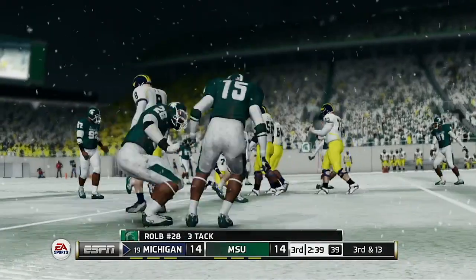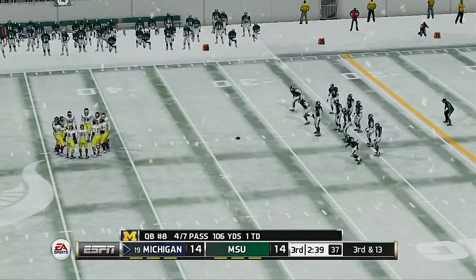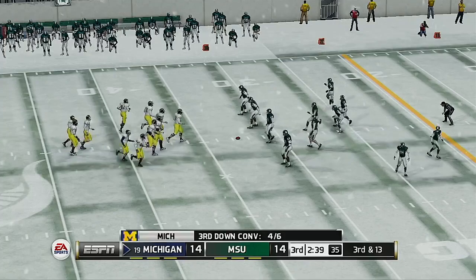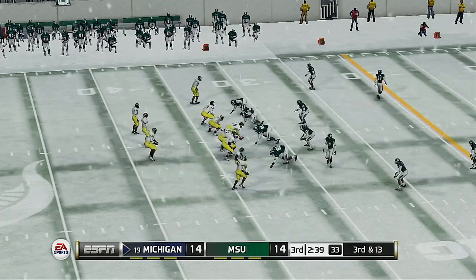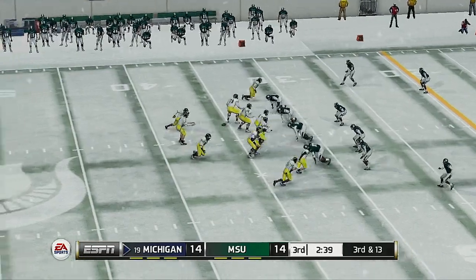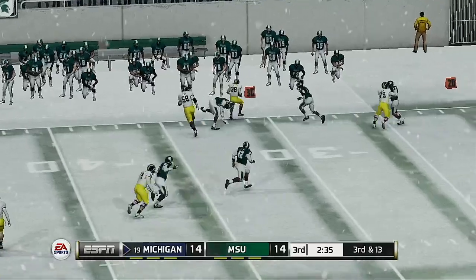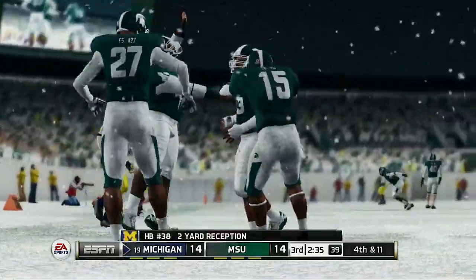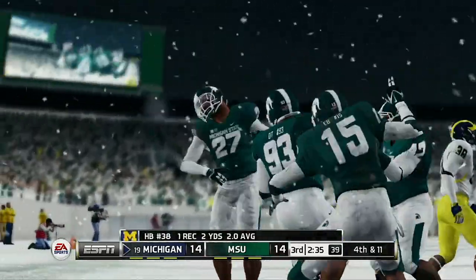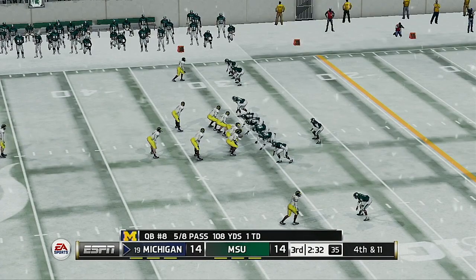Fires to his tight end, nothing doing. And so it's another third down upcoming here. Here's a screen pass, gets it to the back, and he's shoved out of bounds at the 31. That's good for a gain of 2 yards. That brings us fourth and 11.